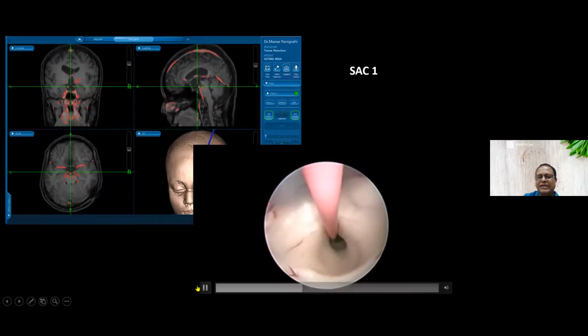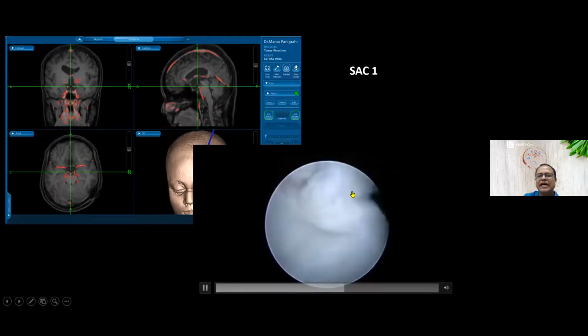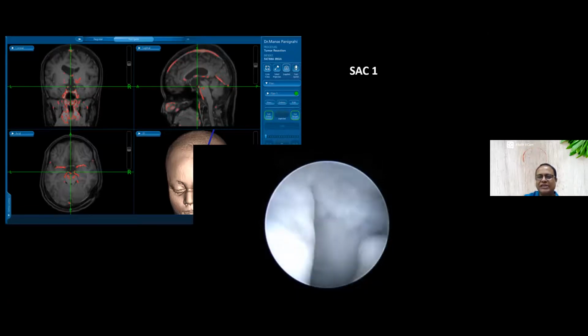And after that, one has to enter the cyst and do a cystostomy as I had shown in the previous video.